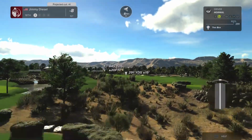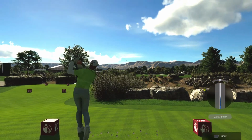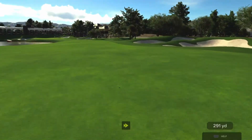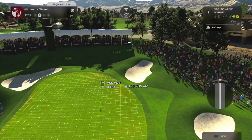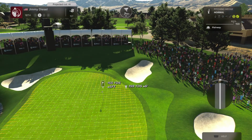The 18th at TPC Summerlin is a 444-yard par 4 with a big body of water just beyond the gully, which you've got to drive. Make sure you avoid those bunkers on the right side to give you a good iron into this green. And what's in front of them there, Henny? Setting up here from about 155.